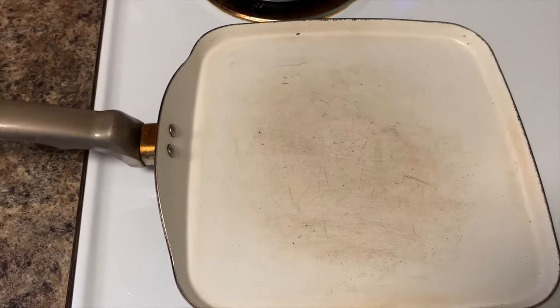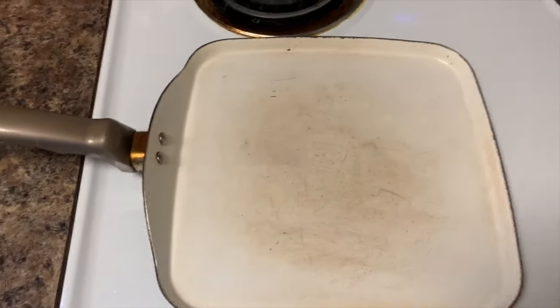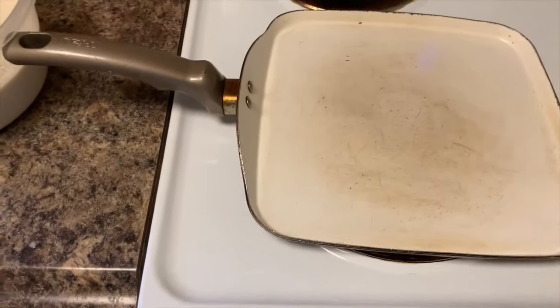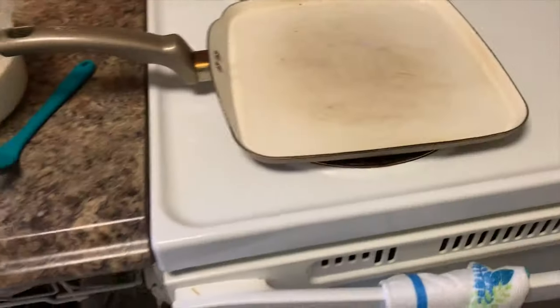When we're making sandwiches or toasting something, this really comes in handy. I love this pot, and it's held us pretty good. We actually got this as a wedding gift from our uncle, and it's still doing good for us.